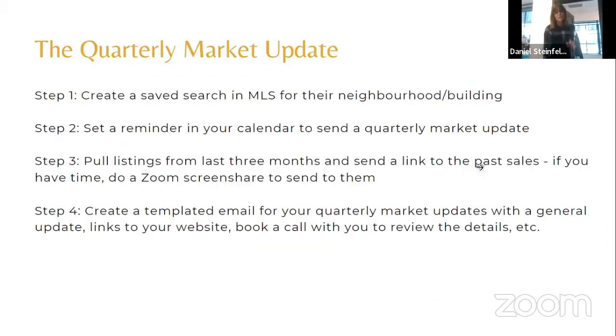Okay, so this is the quarterly market update. I know I've talked to a couple of you about this, but I find it's really effective because, again, it's a more personal touch. It's more specific to their particular situation, but it's automated in the sense that once you set up the searches in Stratus, you just have to go back every single quarter and pull up the results of the search.